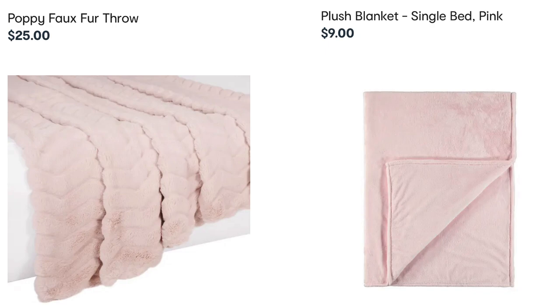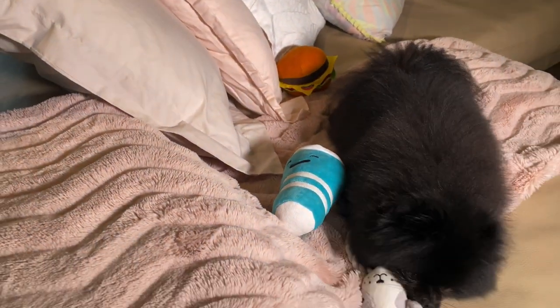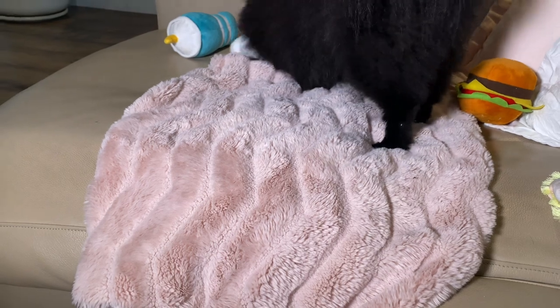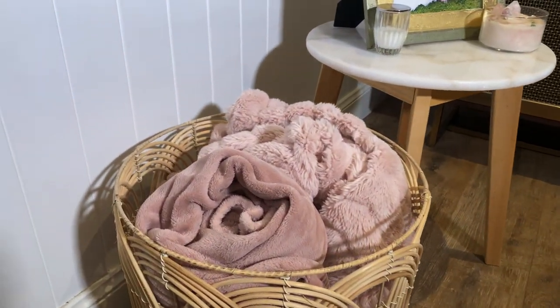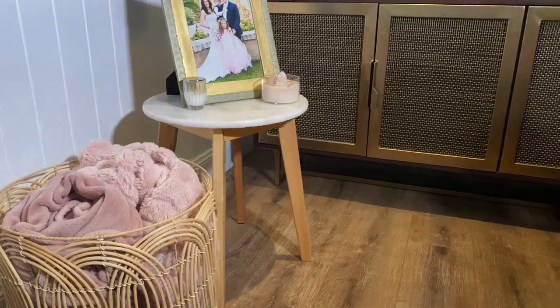Throw $25, blanket $9. Yes, this here is the poppy throw. It is so cozy. This will be the second winter that we're going to be using these, and I just love them. They wash so well. They're pink throws. Let me show you some footage of that. You can see I've got some Kmart blankets here in my basket. We just roll them up and they're easy access if we don't have them on the lounge already.